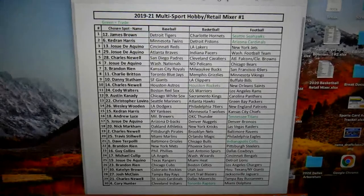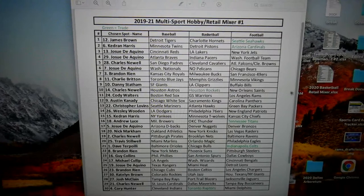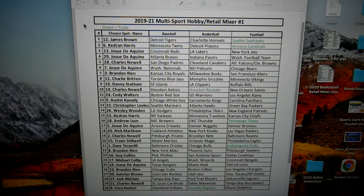We did have a few trades in this. Trade-wise, all of our trades are in green. Under basketball, we had Charles and Corey switching the Rockets and the Raptors. For football, we had James and Dave switching the Seahawks and the Colts, as well as Kedrin and Andrew switching the Cardinals and the Titans. I'll leave this up for a little bit longer so you guys can double check all of your teams, and then we'll get started on the break.